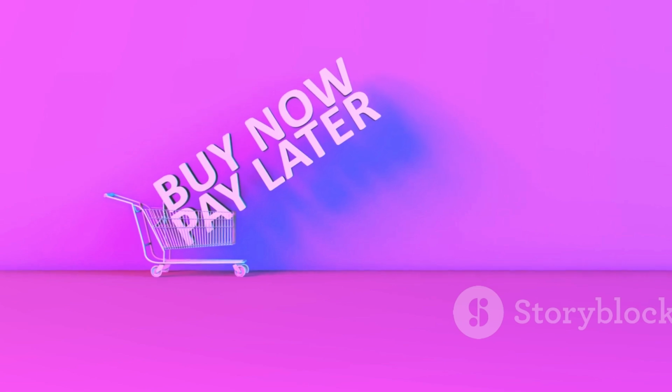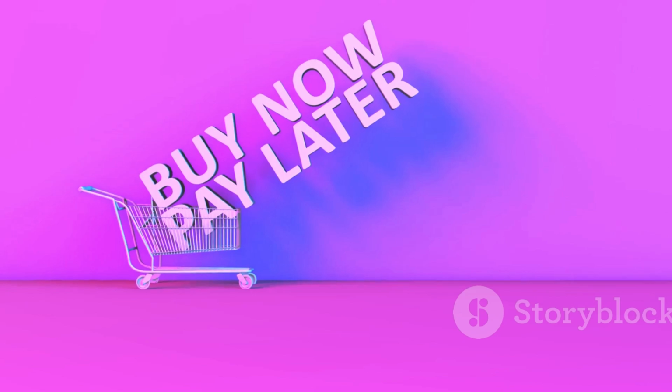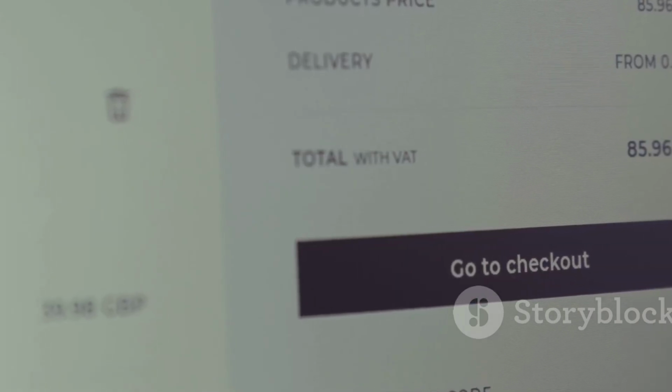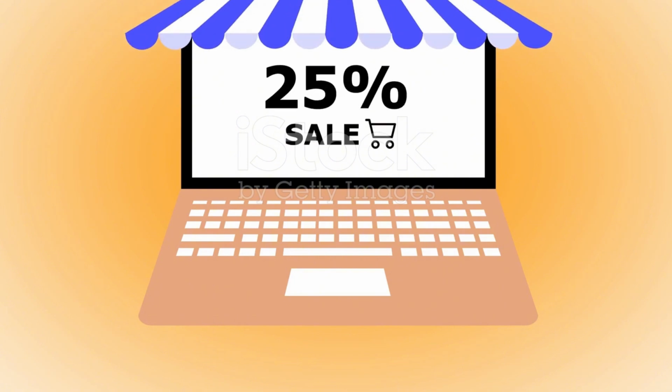BNPL is a short-term loan that lets you split a purchase into smaller, fixed payments over a few weeks or months. Most plans are interest-free if you pay on time, but some may charge small service fees, so it's crucial to read the fine print. These fees can vary, so understanding the terms is key to avoiding unexpected costs.